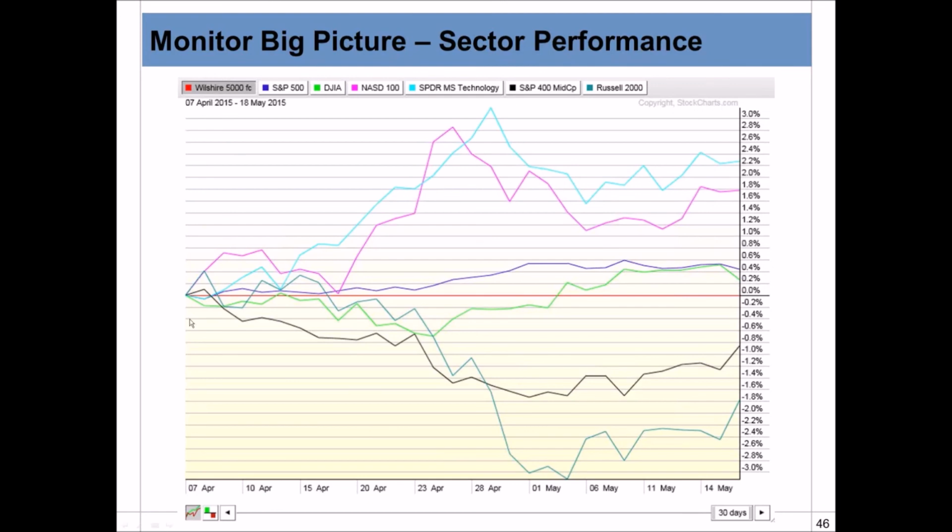When I click on the Wilshire, it normalizes the Wilshire 5000 to 0. So now everything else is relative performance to the broad market, to the Wilshire 5000. So for example, around May 1st, we can see that the pink, or the NASDAQ 100, outperformed the broad market by 2%. And we can see, for example, around May 11th, that the S&P 400, that's the mid caps, underperformed the broad market by minus 1.4%.